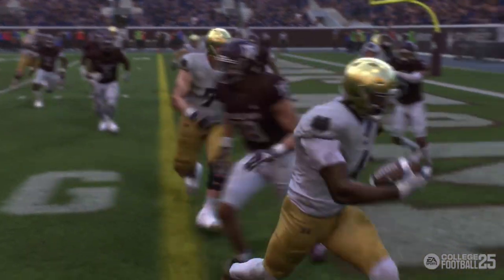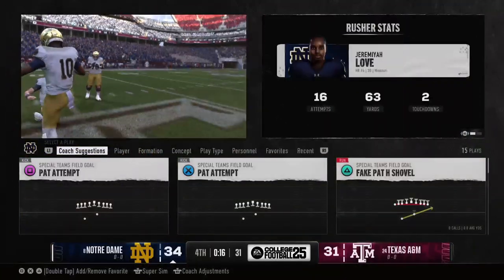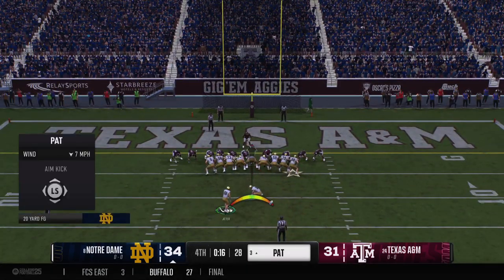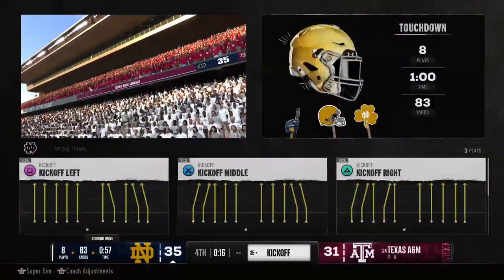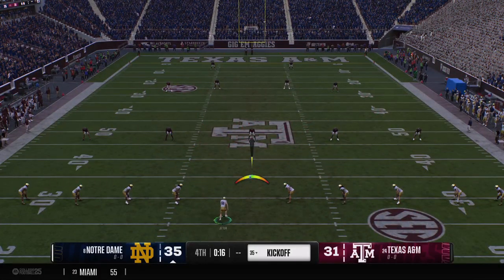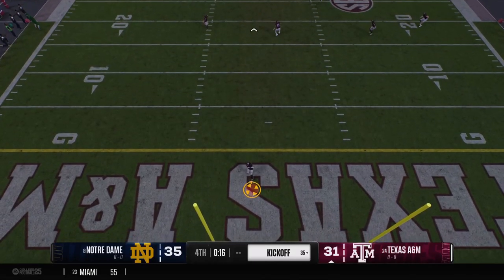Jeremiah Love getting that huge touchdown. 16 seconds. The extra point is up and good. It's a 35-31 game. It is. Let's see what will happen.